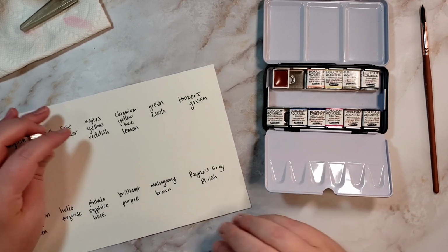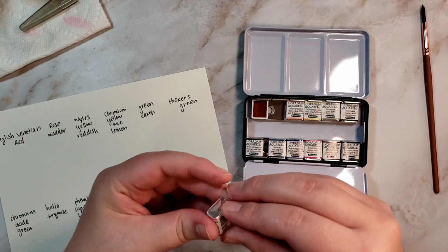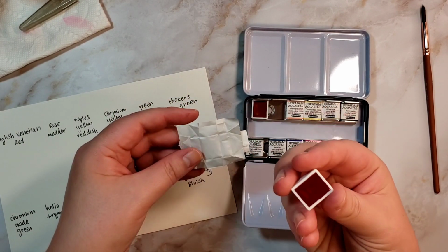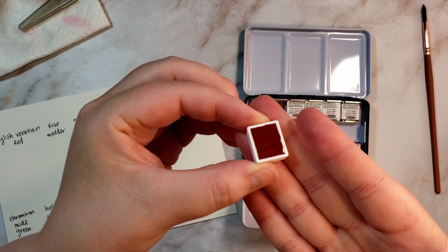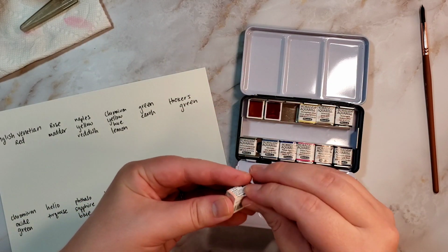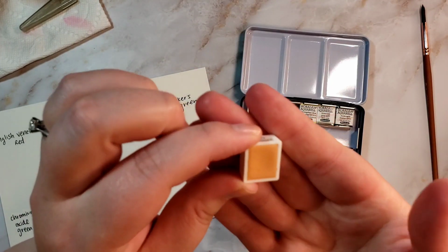Okay, so I rewrote all of them and gave them enough space, but I do want to show you opening these because they are gorgeous. Very buttery. So the 12 set was $89 on their website, but the paints themselves are just gorgeous. That was Rose Madder. I'll be swatching them out when I'm all done opening. Naples Yellow Reddish, so like a peachy.